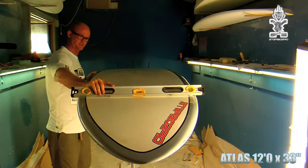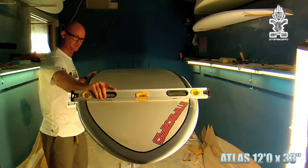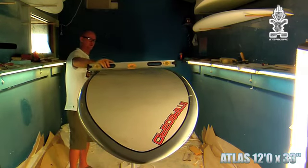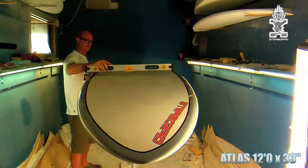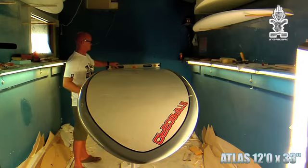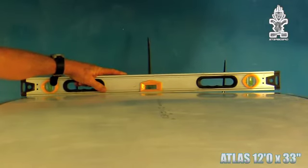Again, we have a slight single concave for lift, feeding into a flat and slight V through the center of the board to a heavy V through the tail for maneuverability.